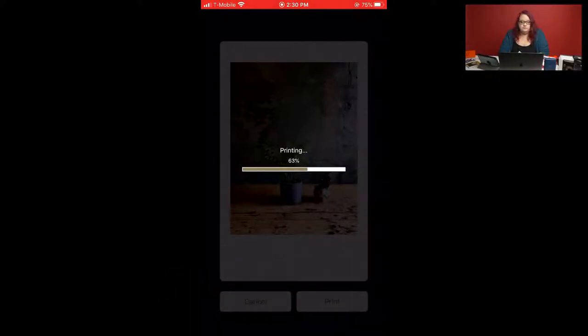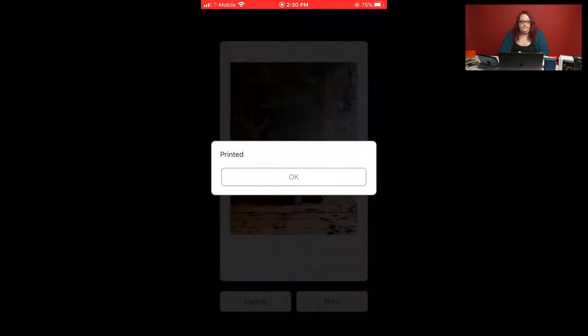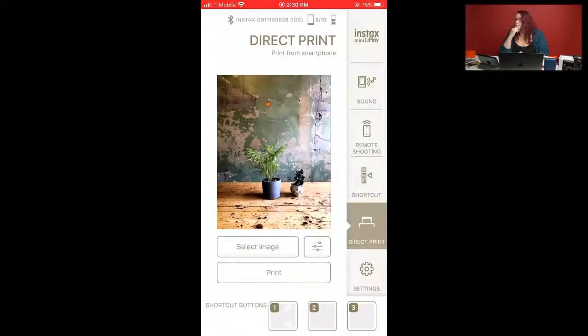Once that's done printing, I could go in and print another one. I can print, like I said, more than one of the same image if I took a photo of someone and wanted to give them a copy of the print. I love to do this when I travel. It's super beneficial. You can also do live remote shooting.